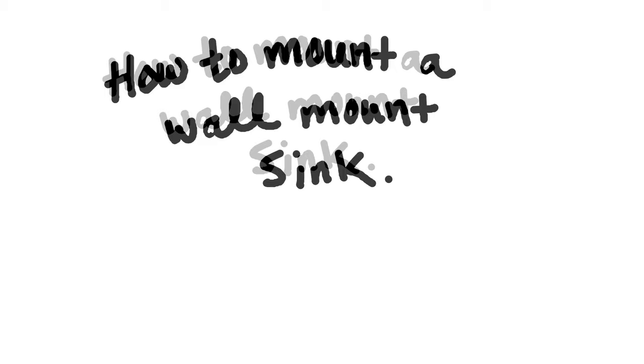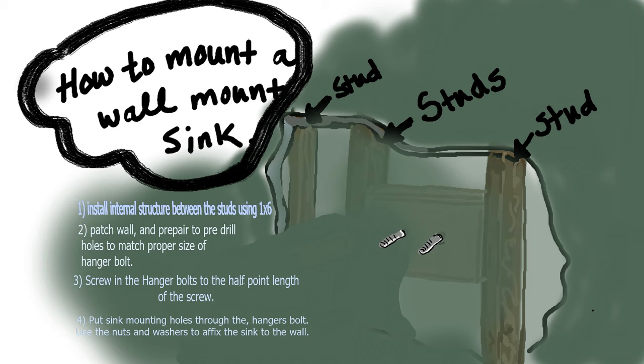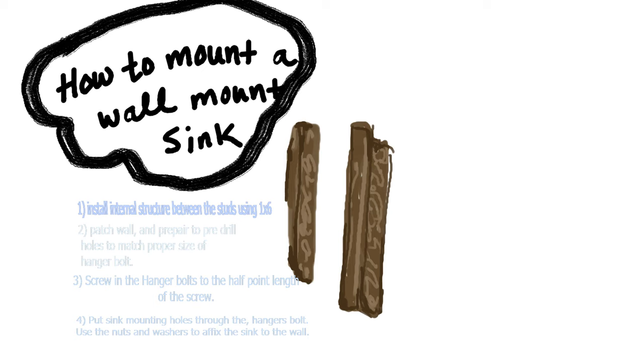Okay, so I didn't show mounting my sink, but basically all I did is I put a 1x6 in behind the wall, and then I replastered, and then I drilled my two holes, screwed in my anchor bolts, put my sink on it, and then used the nuts and washers that came with my sink to tighten it and fix it.